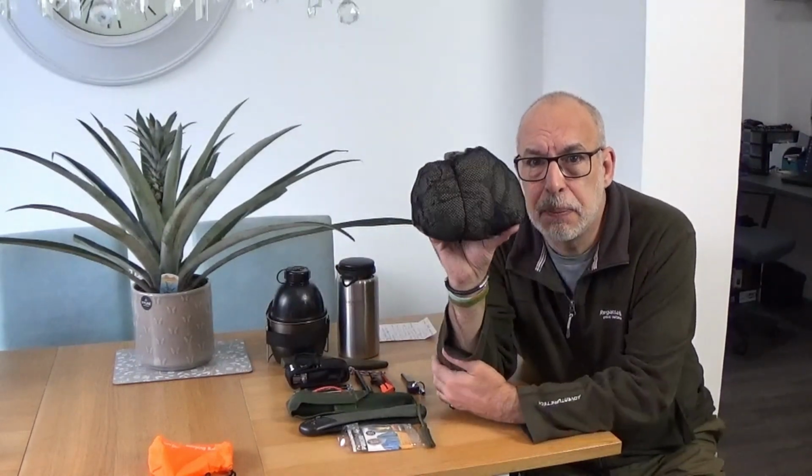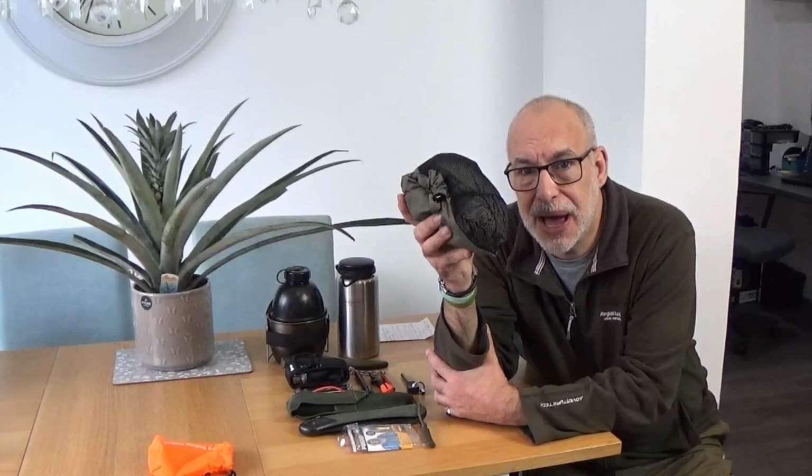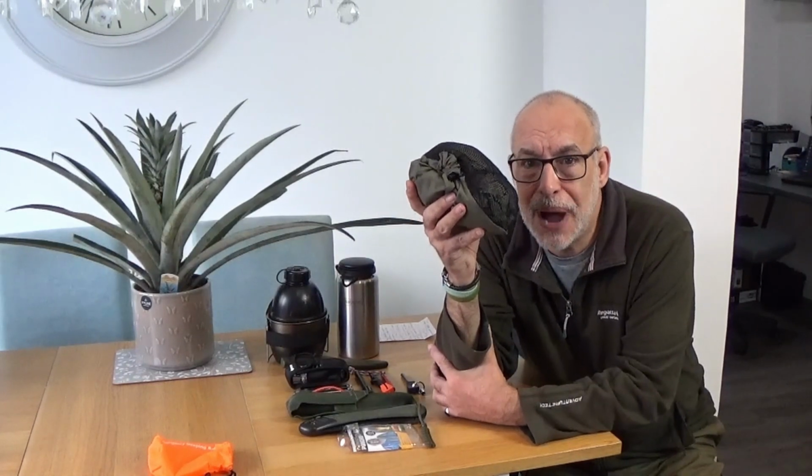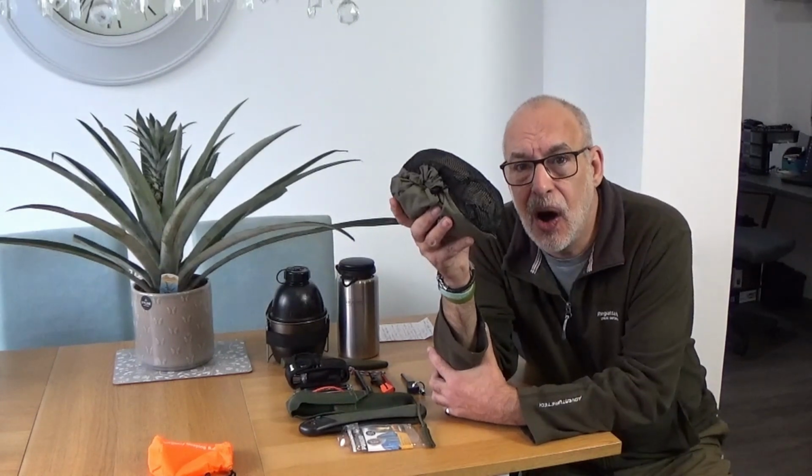This is an Alpkit, that's the manufacturer, the Hunka, not the XL, just the Hunka. It is a bivvy bag. It is a proper bivvy bag. It's not Gore-Tex, but it is multi-membrane and they work. They've been knocking them out for years. They are one of the best bivvy bags you can buy for the money. They are much more robust than trying to sleep in a crisp packet.